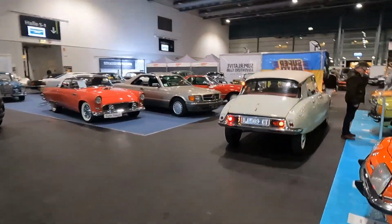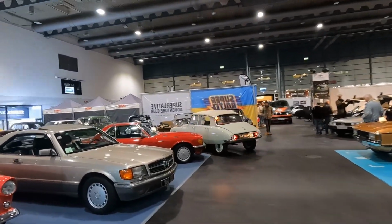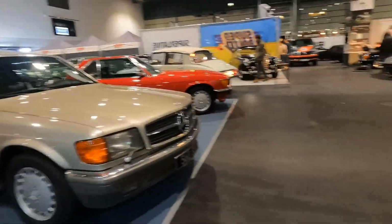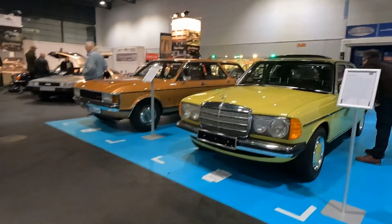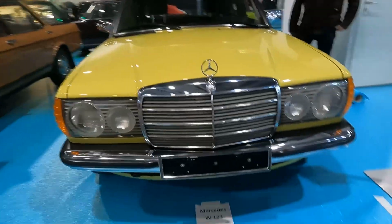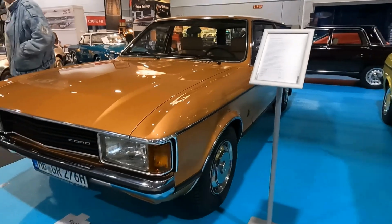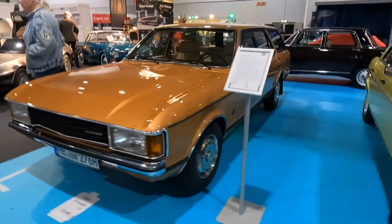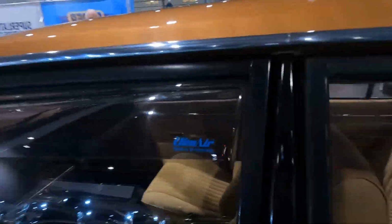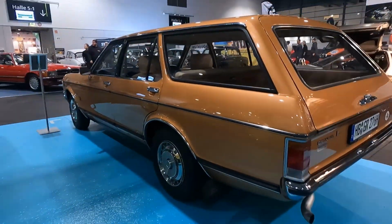Citroën ID coming in on French plates. Look at the position of the indicator. There we have a C126 Mercedes-Benz Coupe. I think it's a mimosa yellow. 123 series Mercedes-Benz 250 carbureted version, and there we have a lovely Granada Turnier, the estate version with Klimair rain guards, and it's in a lovely condition.